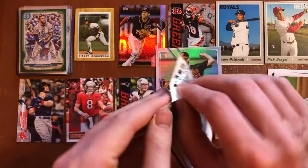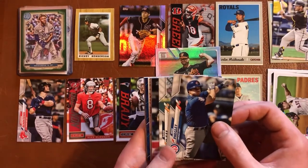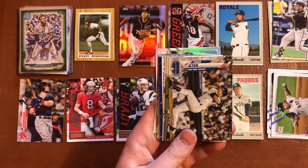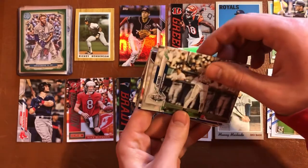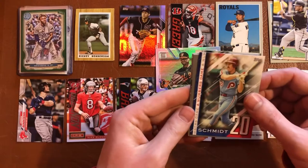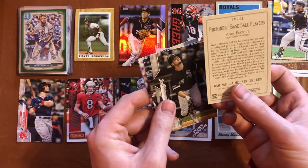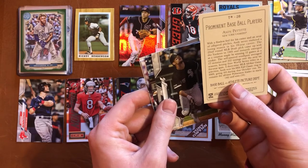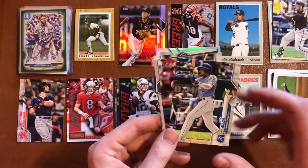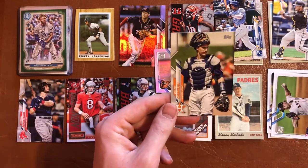I rip into this pack of 2020 Update. Have a Trent Grisham rookie, Josh Fegley, David McKay, Richard Blier, Diego Castillo, Derek Jeter All-Star Game, Ichiro All-Star Game, Francisco Lindor, Ken Griffey Jr. Have a Mike Schmidt, a Numbers Game, a Turkey Red of Andy Pettitte? Not sure if I said that right. Adam Engel, a PC hit of Eric Mejia, Alec Bohm, a rookie of Mike King, and a Dustin Garneau.